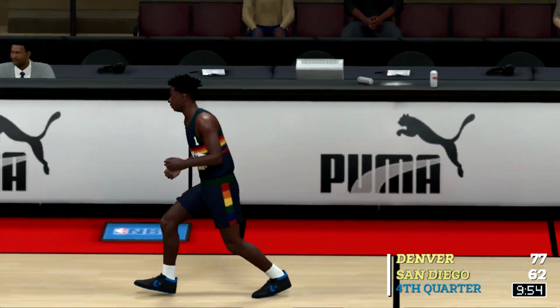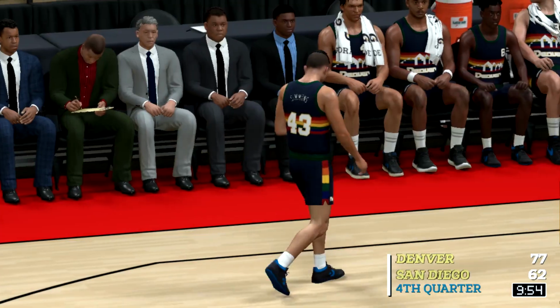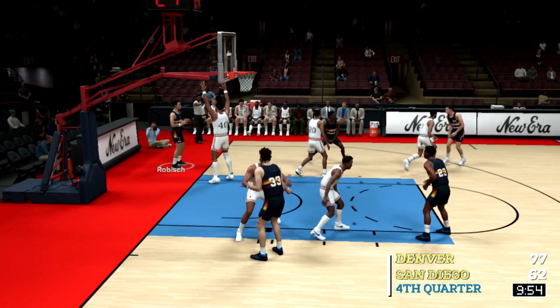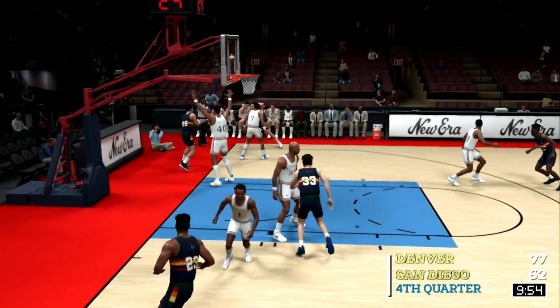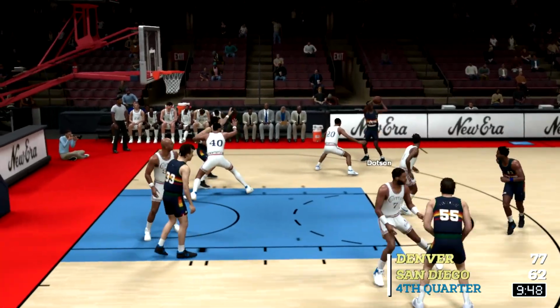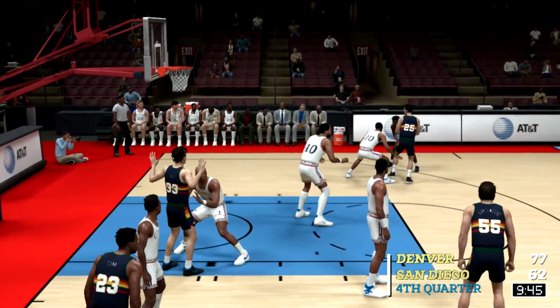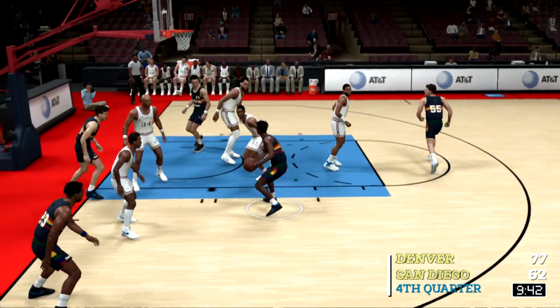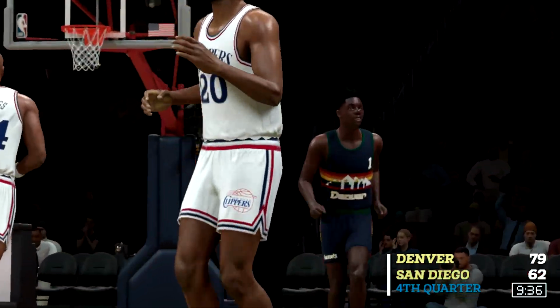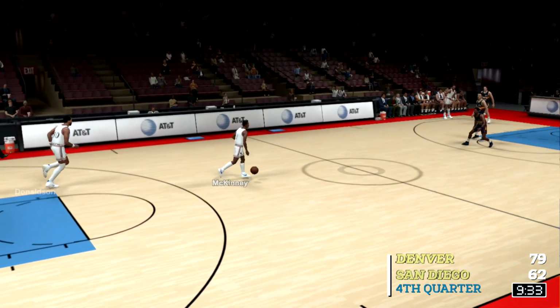Donaldson, he's checked in for San Diego. And Denver also making a switch. Dotson's checked in. Dunn outside. Pass to Dotson. There's a good screen. And that one drops. Dotson's got his first points for the game. San Diego trails by 17.